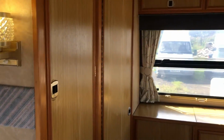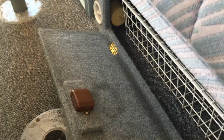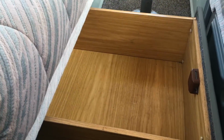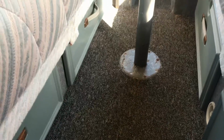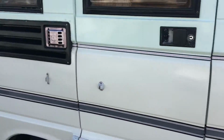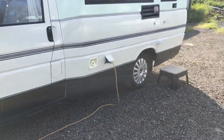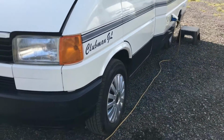So we'll just do a short walk outside. I don't think I showed you under the bonnet, so I'll just show you under the bonnet. I forgot to show you, underneath here, we've got a large storage space, and on the passenger side, 2 massive large drawers. Let's show you under the bonnet. Four good tyres, incidentally. I've just checked the tyres. Really good tread on all the 4 tyres.